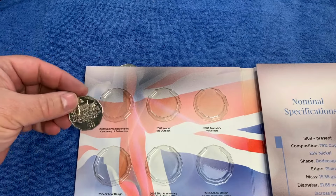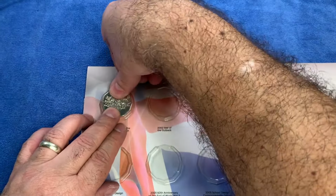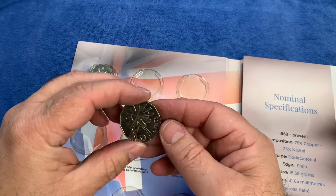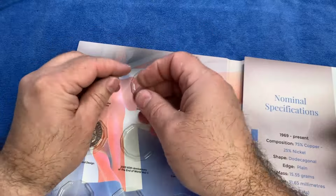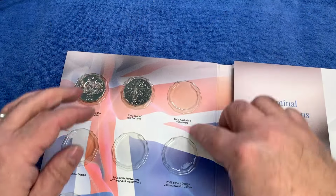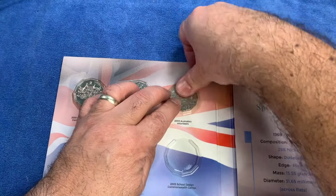Commemorating the Centenary of Federation, the coat of arms. We've got a decent sort of shiny one going in there. It's got a bit of gunk on the top, but that'll do for our circulating collection. And then we got the Year of the Outback. We did get one of those in reasonable condition too. So that's going in, I'll make sure it's the right orientation. There we go. Australia's Volunteers. We've got a reasonable one, but I'd like to pick up a much better one of those, and we usually can. So we're upgrading when we can.